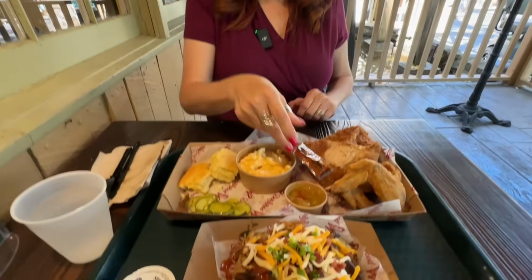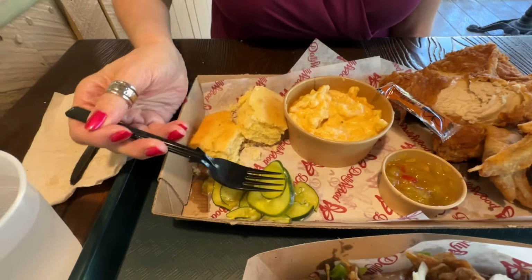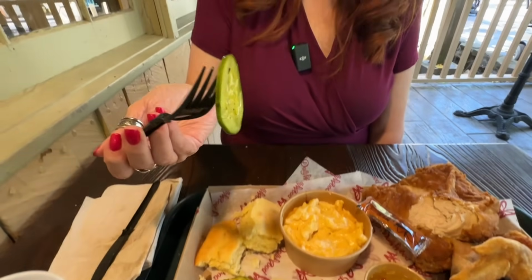And I got you some hot sauce. Oh, I like hot sauce. Try one of the pickles. Bread and butter pickles. Sliced thin.